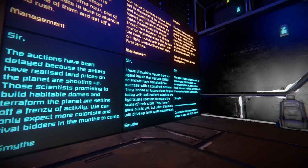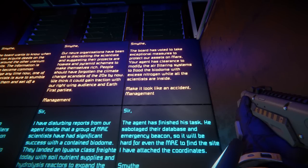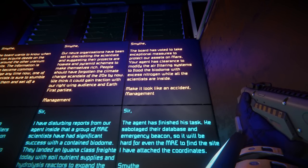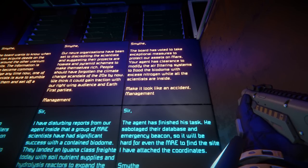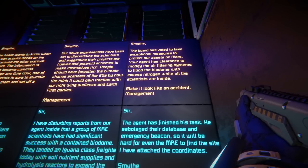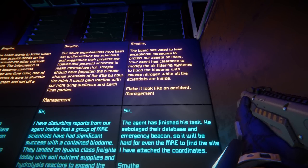They landed an iguana-class freighter today with soil nutrient supplies and hydrolysis reactors to expand the scale of their work. They haven't gone public yet, but when they do, it will drive up land costs exponentially. Smythe, the board has voted to take exceptional measures to protect our assets on Mars. Your agent has clearance to modify the air filtering systems to flood the biodome with excess nitrogen while all the scientists are inside. Make it look like an accident. Management. Ooh, that's evil.